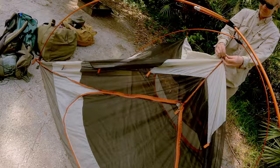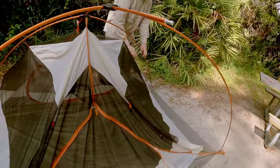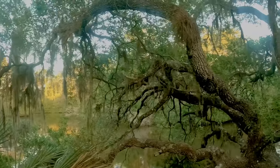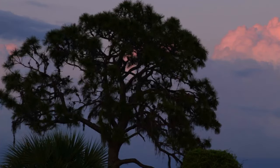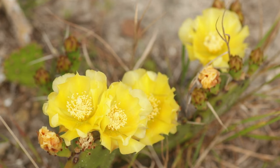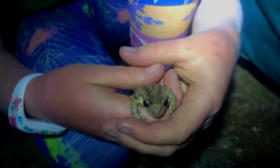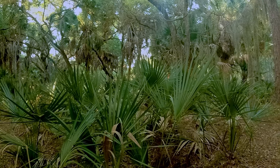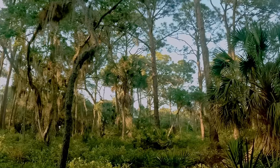We camped 4 nights in Oscar Scherer State Park and searched for creatures big and small, night and day, in beautiful coastal live oak forests and rare Florida sand pine scrub. There we opened our senses to the land and waters around us and searched for the elusive Florida scrub jay.